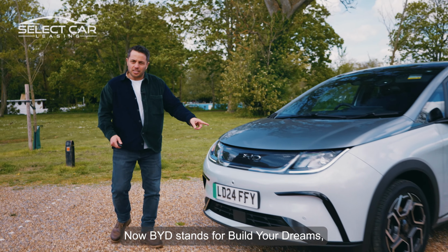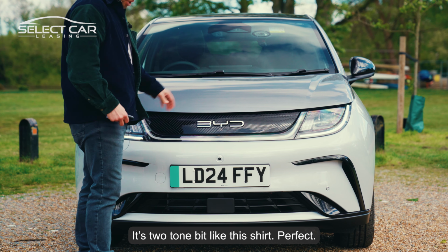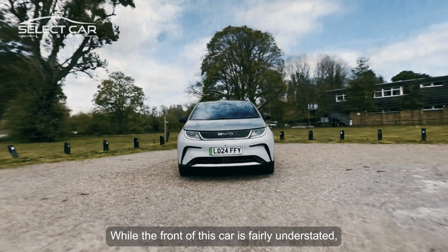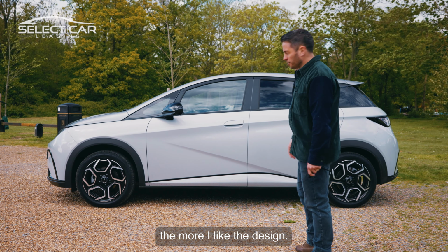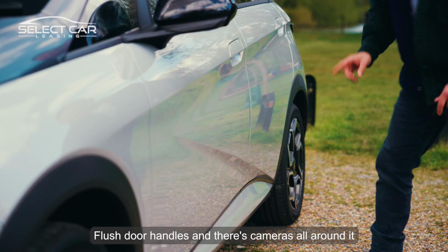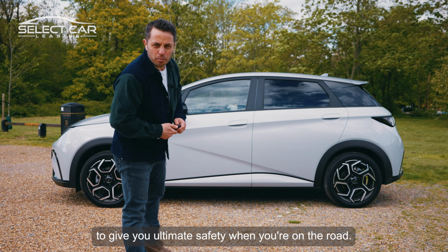Now, BYD stands for Build Your Dreams, and they've obviously made this car especially for me, it's two-tone, a bit like this shirt, perfect. While the front of this car is fairly understated, they've put some nice little touches in here, like these accents, give it a little bit of character. And the more time I spend with this car, the more I like the design. Loving this little crease down here, flush door handles, and there's cameras all around it to give you ultimate safety when you're on the road.